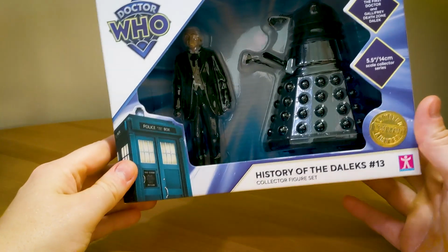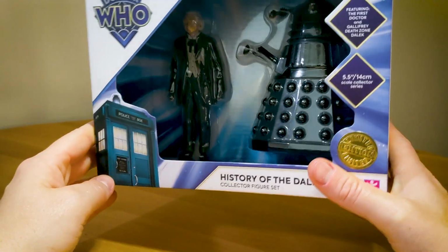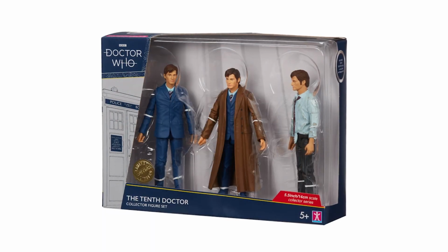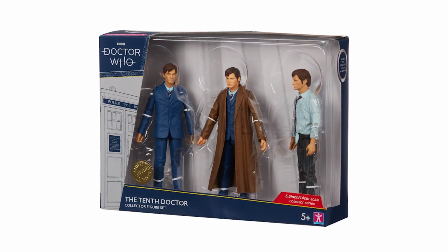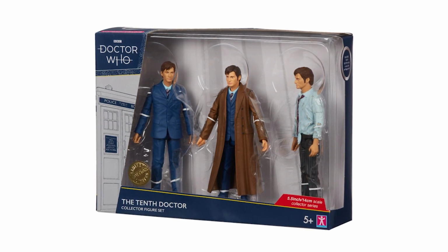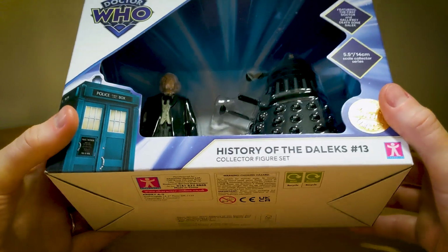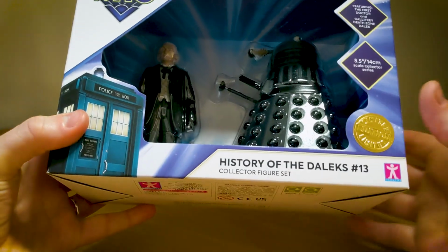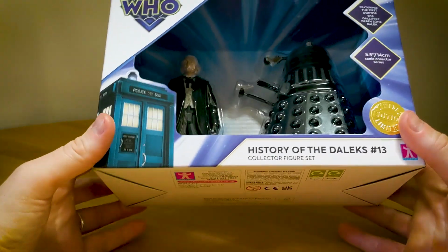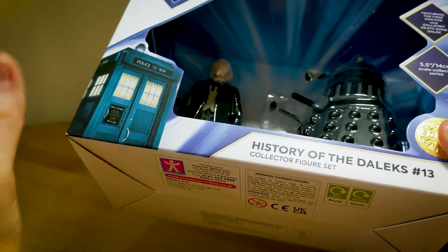One of the other things that has changed as well is the amount of plastic that's being used on these boxes. If you remember previous sets, we had a sheet of plastic on the front and then more plastic within the box holding the individual figures in place. What we've got here is just one piece of plastic which is glued to some cardboard at the back, so it is a lot less plastic. So the box can be recycled and the blister, the plastic bit there, can be recycled as well, so that's really good.